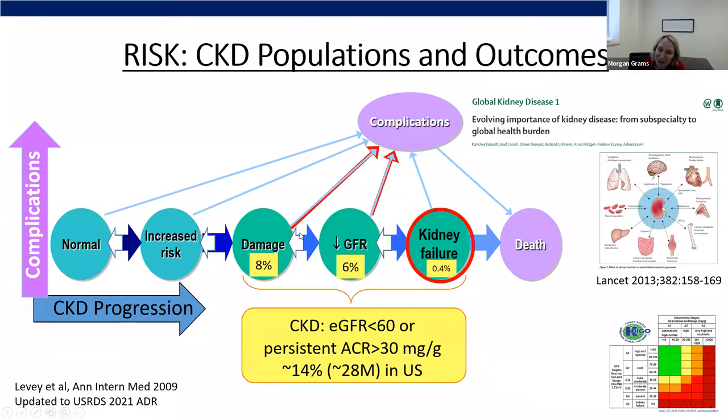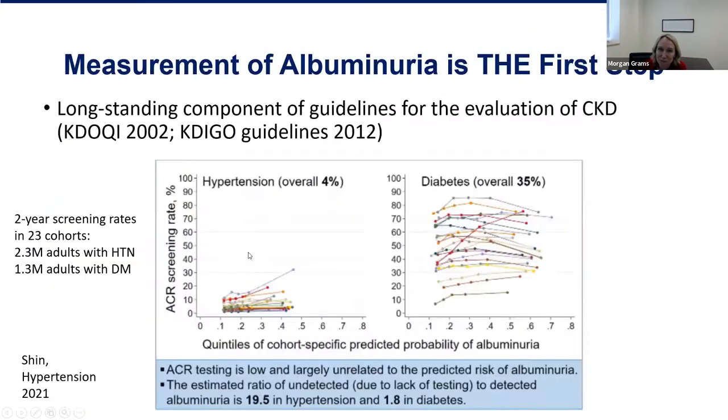I think measuring albuminuria, of course, is the first step. So here, we're here at damage. And I will tell you that we're not that great at measuring albuminuria. It's been a long-standing component of guidelines for the evaluation of CKD.